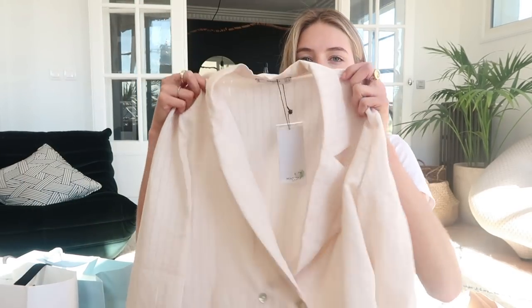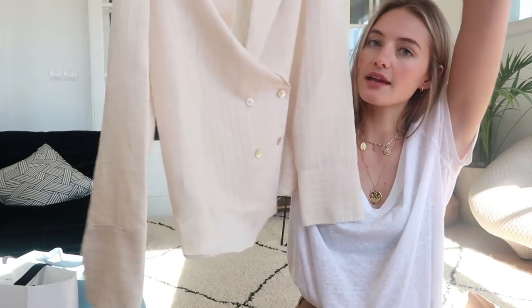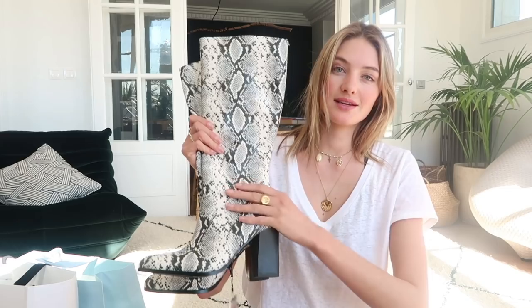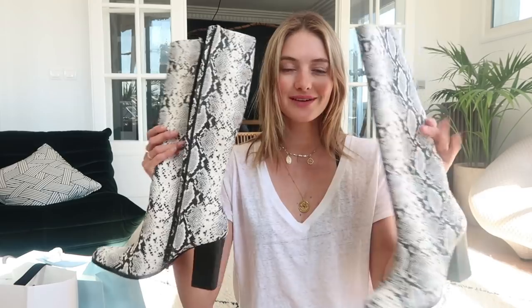So that's really nice. Then I had this, it kind of looks like a blazer, but it's not. It's like a little shirt, super chic. I really like the color as well. That's cute. Oh yeah, and I got the boots. These boots brought me walking into the store. I saw these and I was just obsessed with them. I think they're super, super cool with an oversized sweater or leather pants or anything. I can't wait to wear these during fall.